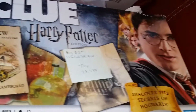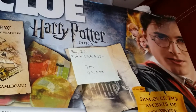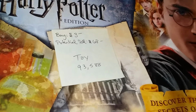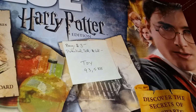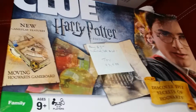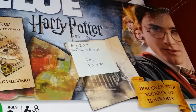Next one, Harry Potter Clue. Also got this one for $3. It actually is missing the instructions for sure. However, it may be missing something else. I don't know. I didn't really look a whole lot into it. I just knew it was a fairly expensive game. They sell for about $68 on Amazon. So I wanted to try it and sell it, or try and piece it together, just like the first one. I do believe I have a duplicate copy of this in my office that was also missing some pieces, so maybe I can put them both together and do it that way.